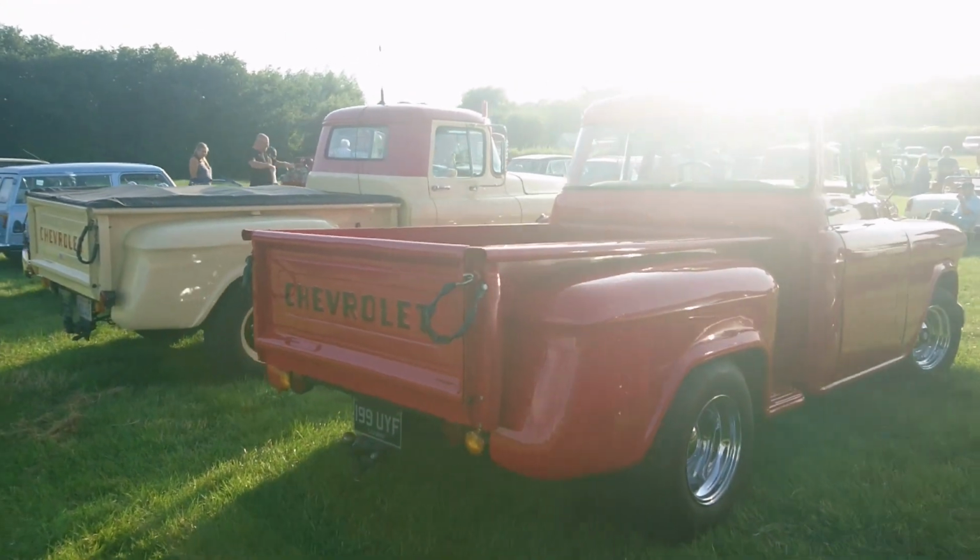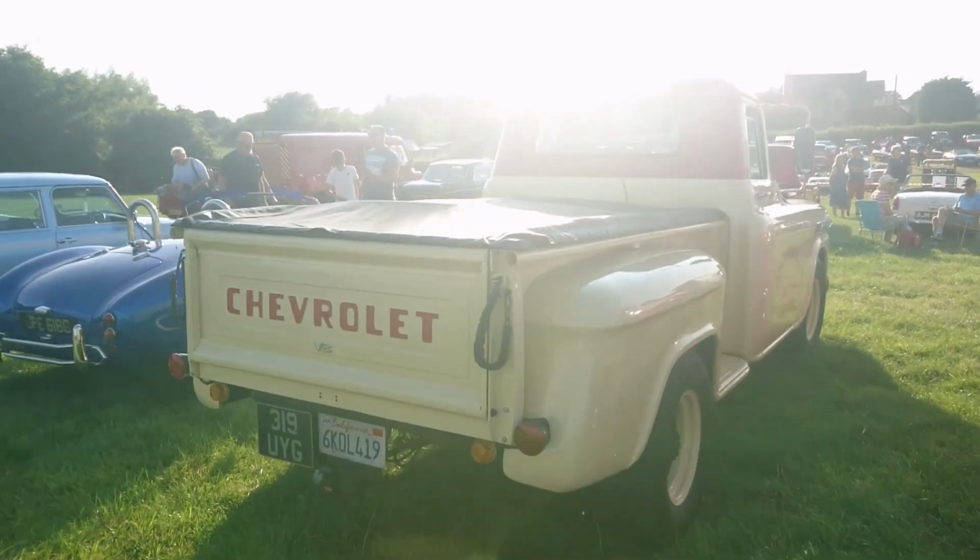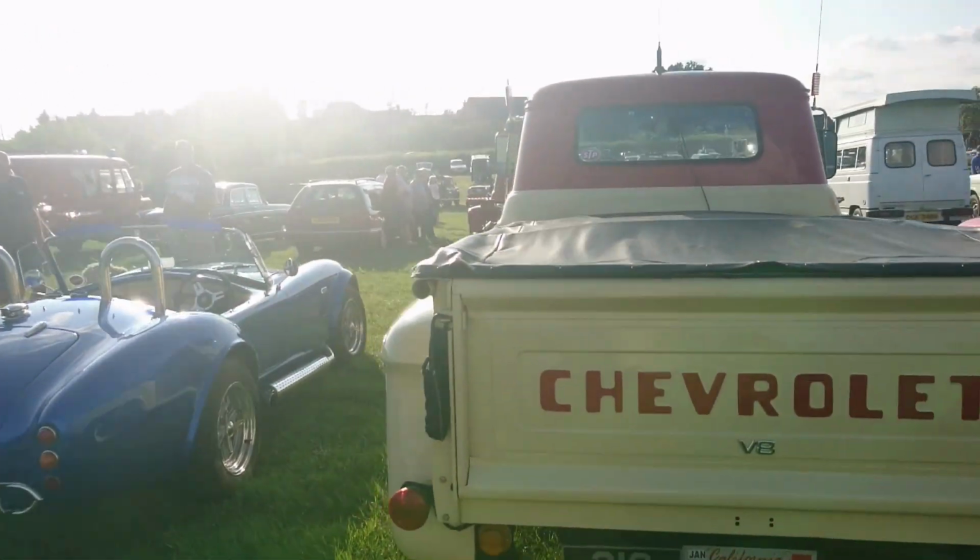Another couple of these Chevy pickups. I imagine that's a 55. This one's probably about the same sort of time.